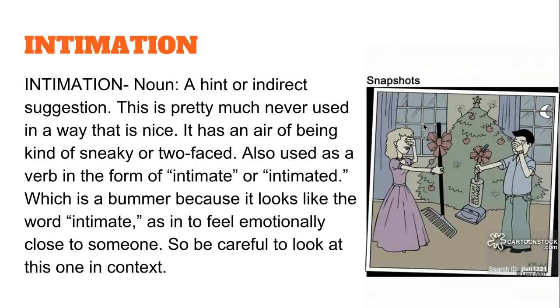Now, it can be used in a verb form, which would be to intimate, or intimated would be the past tense. So he intimated that maybe I'm not as good a teacher as I think I am, whatever, right? Here's the problem, though. Intimate looks exactly like the word intimate, which is to feel emotionally close to someone. If you have an intimate relationship with someone, you are emotionally close to them. They look precisely the same. They're pronounced differently. So you need to be careful when you see these words to check the context. Looks the same, two wildly different meanings.